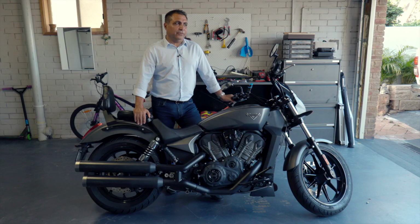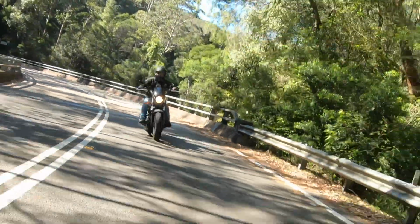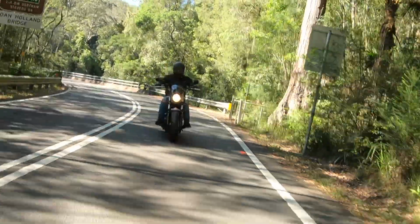I started off with a Suzuki GSX 250. That was my first bike, and then when I got my Ps I went to a ZZR 750. Once I wanted to get back into bike riding when I turned 50, I bought myself this bike for my 50th birthday.